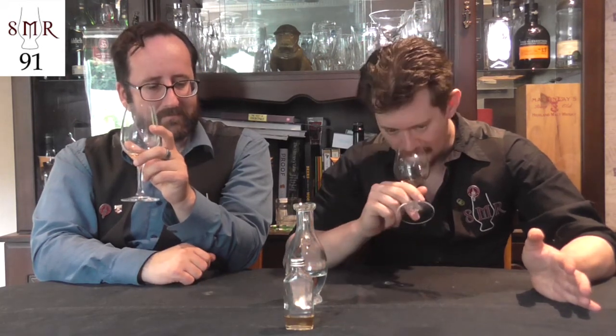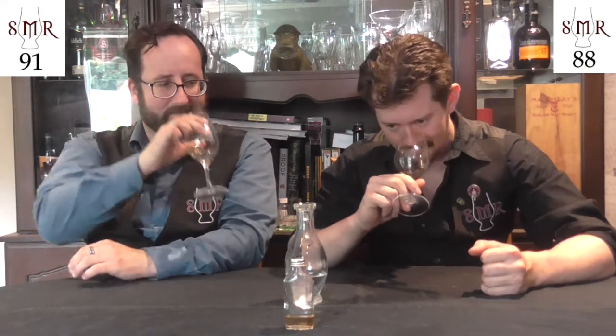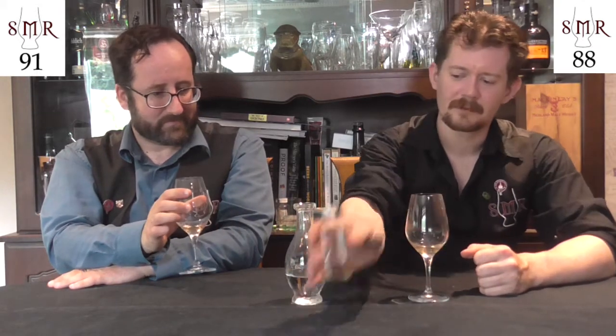Even if you completely removed the port finish, I don't think it needs it to be a pretty tremendous bourbon matured Ardmore. So that's 88 from me, still nice. Perfectly strong stuff, but I could almost take or leave the port. It does well. It needs water to give it a bit of a boost, but once it's got it, it does manage to get itself off the ground and participate properly. Just a good stout whiskey all on its own. So 88 from me there.